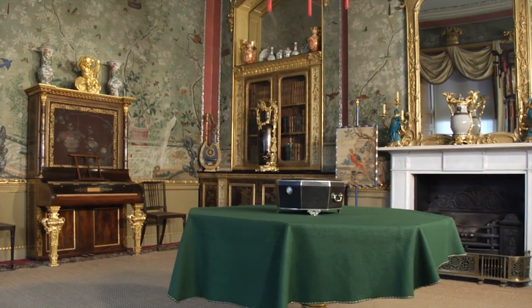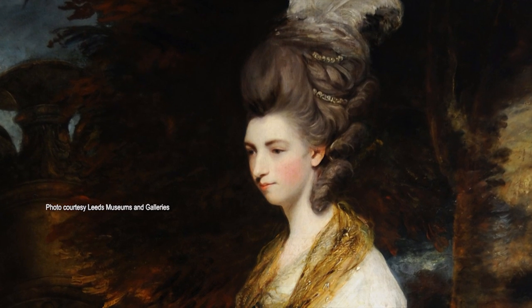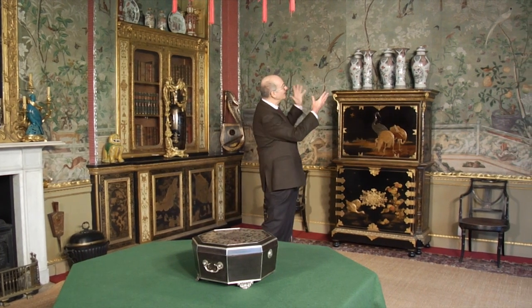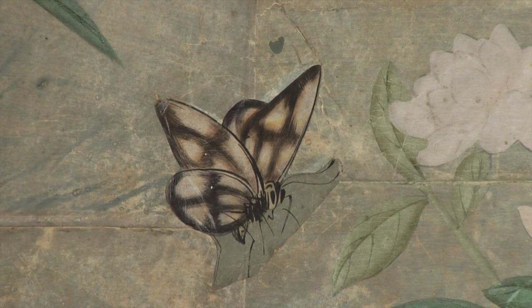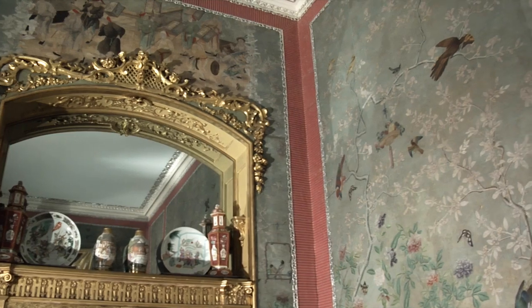This is our most exotic room at Temple Newsam, our Chinese drawing room, or blue drawing room as it's sometimes called. And it's almost entirely the creation of Isabella, Lady Hertford, who was the eldest daughter of the last Viscount, Viscountess Irwin. Its great feature is the wonderful Chinese wallpaper. And the story is that it was the gift of the Prince of Wales, the future Prince Regent and George IV, who came to have lunch at Temple Newsam with Lady Hertford in 1807. And as a gift, he left her behind this wonderful paper.